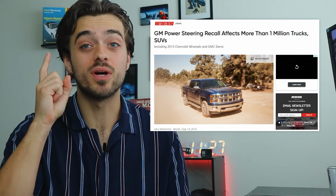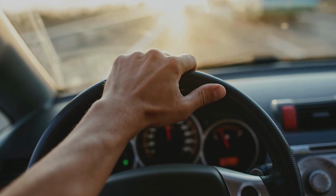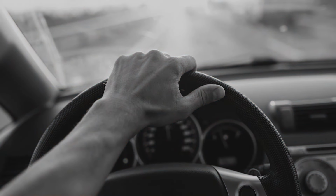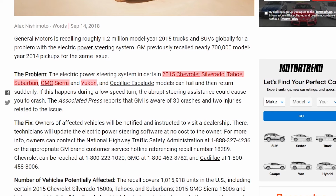GM has recalled 1.2 million vehicles for a power steering issue. The power steering assist can fail randomly, then come right back. This could cause a crash during any type of cornering. If you're taking a corner and the power steering is easy, and all of a sudden it gets hard, and then it comes back and you overcorrect, very dangerous. The 2015 Silverado, Tahoe, Sierra, Yukon, and Escalade have all been affected. Apparently it only needs a software update to fix that issue, so if you're looking at a 2015 model, make sure it's been fixed.